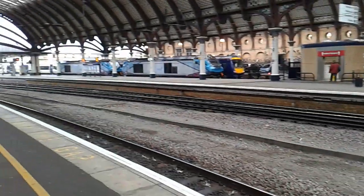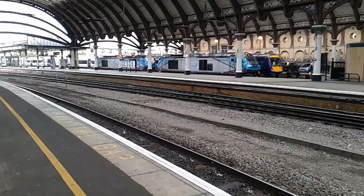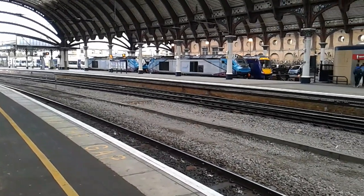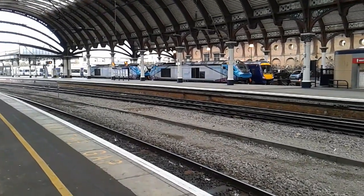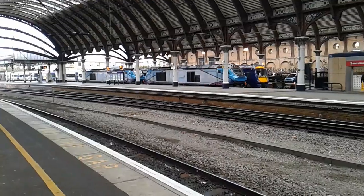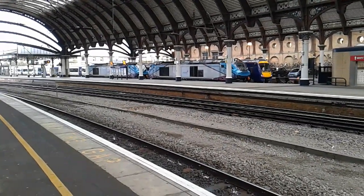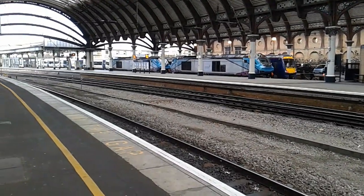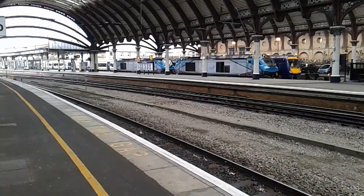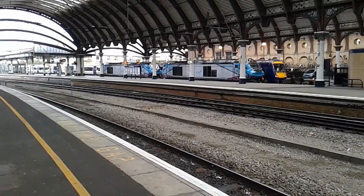And then if I bring your attention back around to myself, we see two Transpennine Express 68s, 68027 and 68023, and my God, do they look good. My first time ever seeing them, and wow, they look absolutely stunning. Then you've got two Northern 170s, former cross-country, former ScotRail 170s. On the rear is 170475.